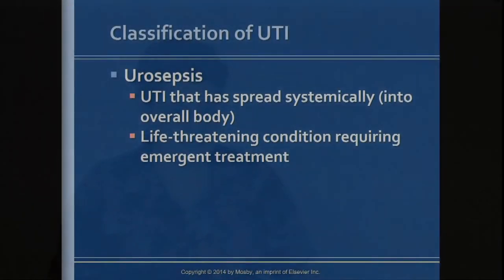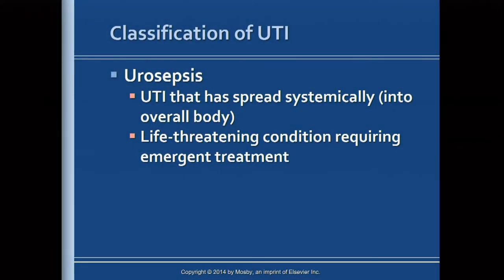Urosepsis. Because the kidneys filter out essentially all the blood in the body every minute, more times a minute than we can count, right? So the blood is going through there. If we actually have infection in there, all of a sudden we can end up with sepsis, okay, going throughout the body, caused by an infection in the urinary system, all right? This is very dangerous, okay? Life-threatening, bad sepsis, any kind of sepsis. But just remember, a UTI that's not treated or a kidney infection that's not treated could definitely lead to urosepsis.